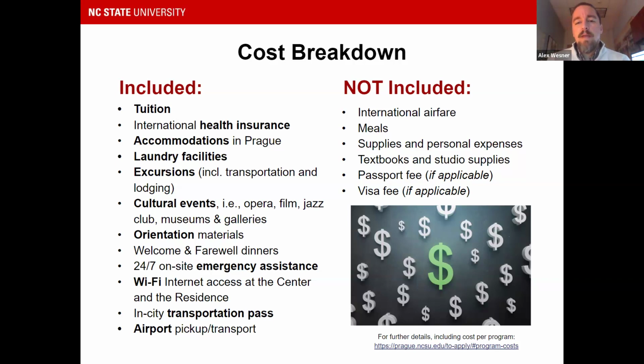So, yeah, you can see here a quick breakdown of what's included, what's not. If you want further details, we've put a link at the bottom of the page. You can also go to that same web page, and you can see a nice table breaking down all of our programs and what the costs are as well.